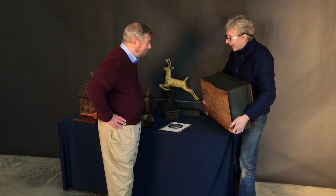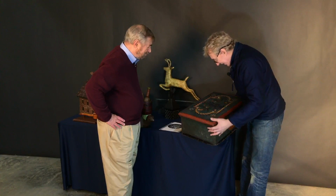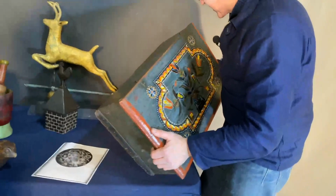This is very nice, and the box itself is absolutely period and absolutely wonderful. The paint's dramatic. You said you blacklit the paint and found no differences. It hasn't been overpainted, it hasn't been touched. Wonderful. I love blue anyway, and this is all blue.